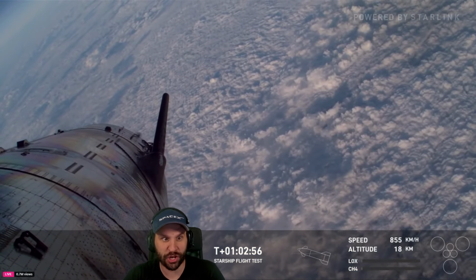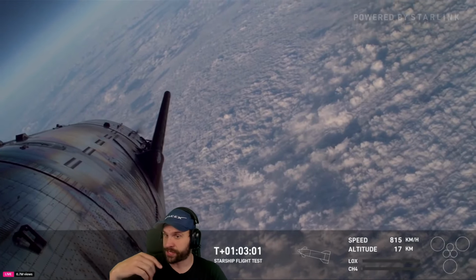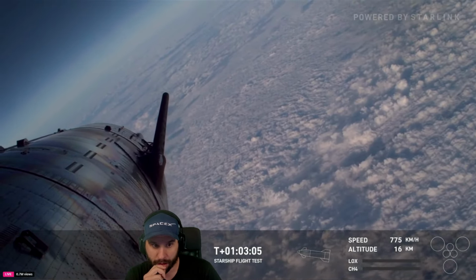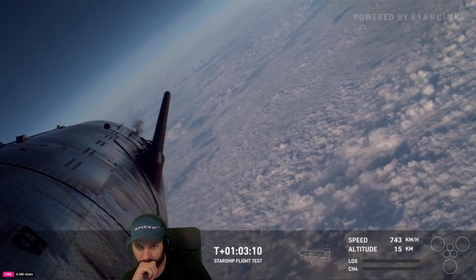Again, what a shot. Look at this. All right, so watch. They're going to dip the nose down. Starship has started its subsonic buzz drop and remains on a good trajectory. I was going to say, watch, they're going to dip. This is when things will start to get a little interesting.